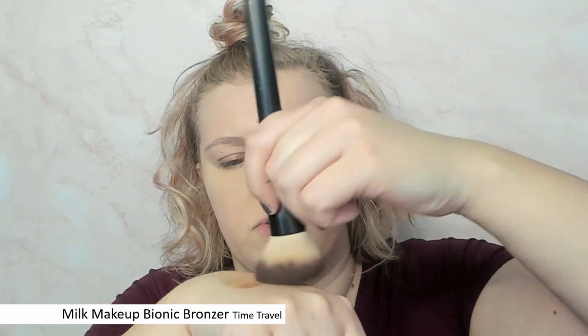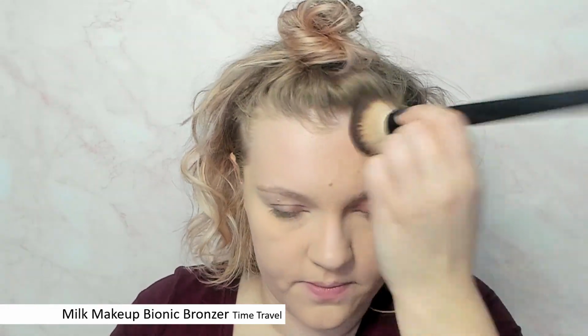You see that? It's just a mess. So then what you have to do is blend it into your brush. It kind of looks like garbage. And then you have to very carefully apply it, because it's a very wet formula, so you don't really want to go rubbing too hard on your face. And in the end, it can look quite nice, but it's just so much struggle.